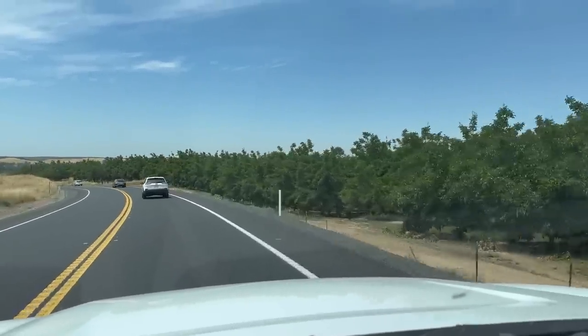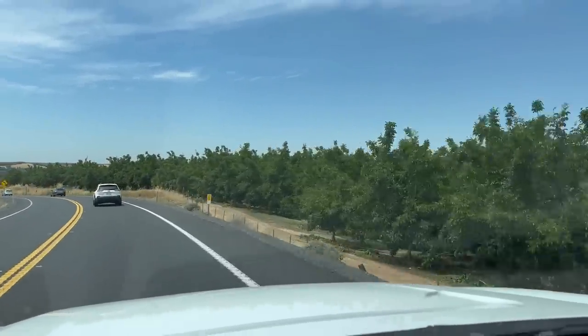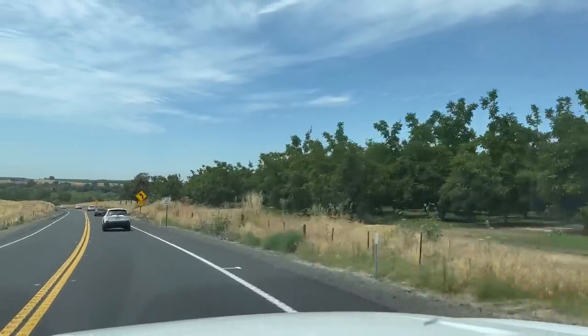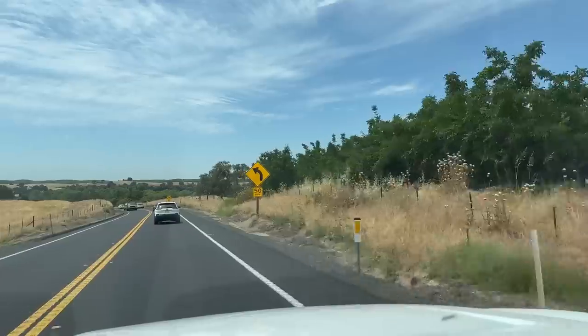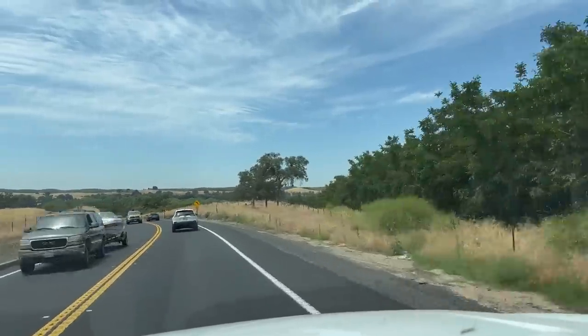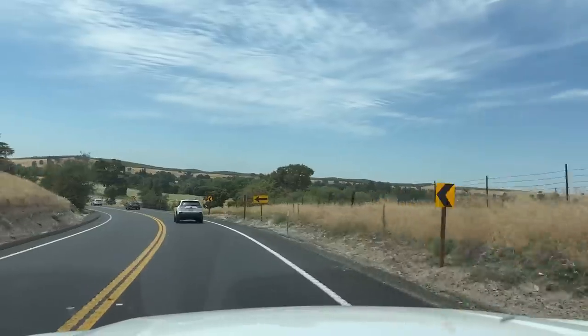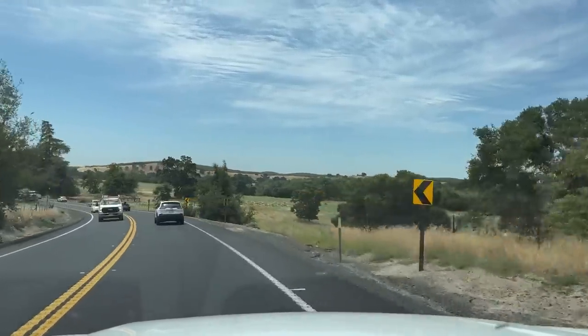I think those are walnuts. Pretty sure that's walnuts. I can't believe the traffic down here. It's insane.